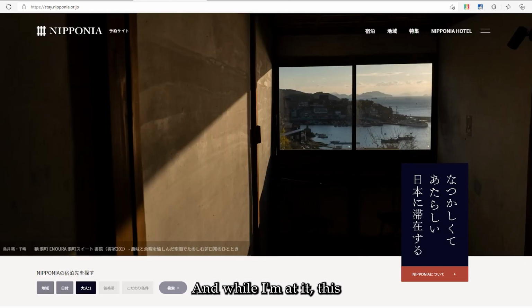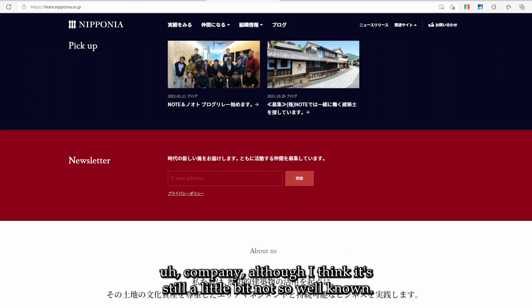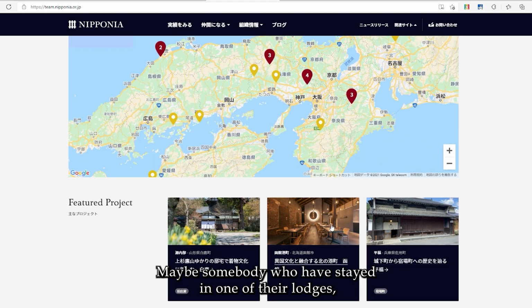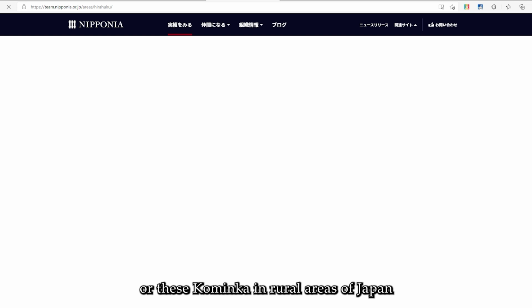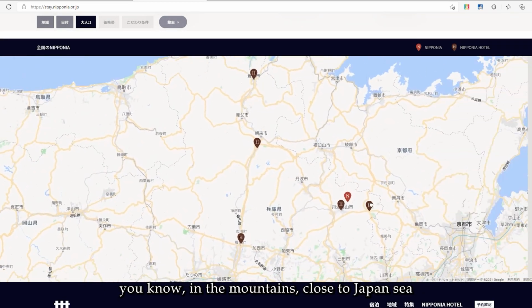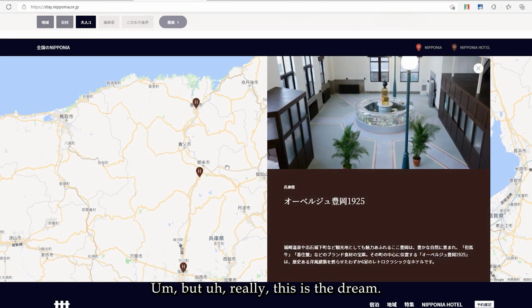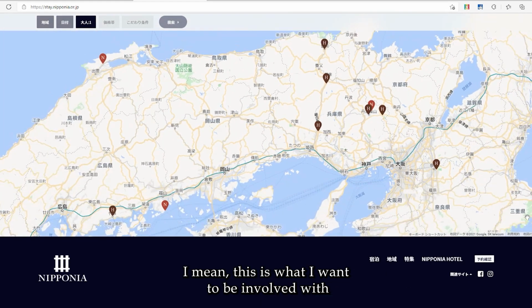And while I'm at it, this Nipponia is, I think, really the pioneer, or actually the biggest company, although I think it's still not so well known outside of Japan. I don't know, maybe some of you have stayed in one of their lodges, but they are revitalizing all these Kominka in rural areas of Japan, not in your regular tourist sites like Kyoto, Osaka, or Hiroshima, but in the mountains close to the Japan Sea. Lots of them you probably never even heard of, like the town's name. But really, this is the dream. This is what I want to be involved with.